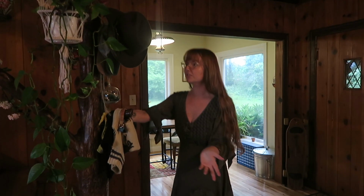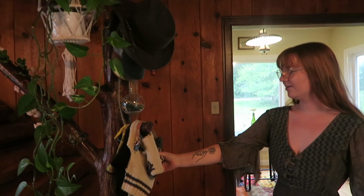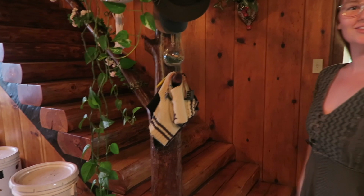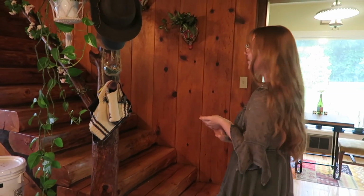Like when we walked in, we were like, oh my God, it looks like a cabin. I'm moving in to my cabin in the woods. And yeah, Finley just keeps his hats here and Larry's clothing and his collar and stuff like that. If he needs a wardrobe change, you know, then he could just come here.